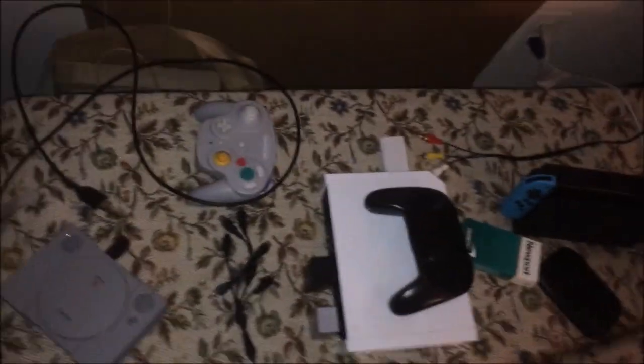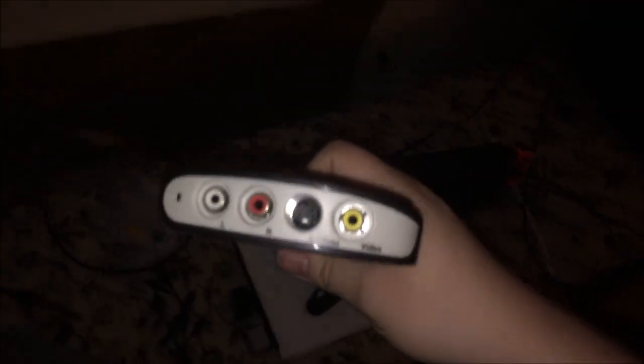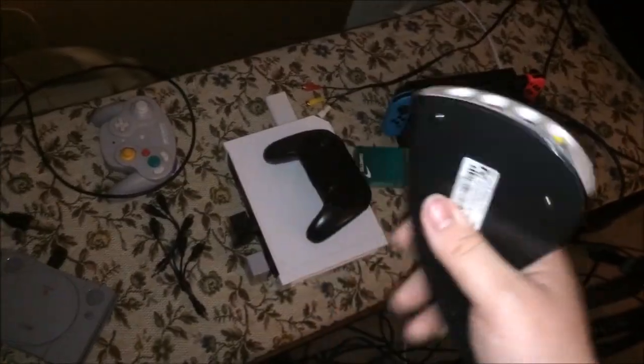I guess I'll go into my capture cards now. I have two capture cards I use. Here's one I use a lot. This is my Dazzle DVC-100. This is a standard definition capture card. It's for component, composite, S-video. I usually use composite with it. Yeah, Dazzle DVC-100.